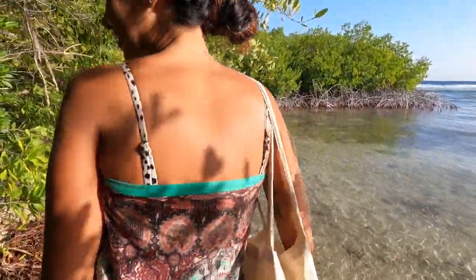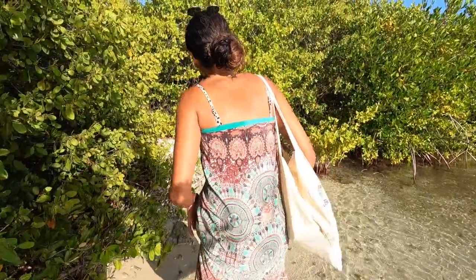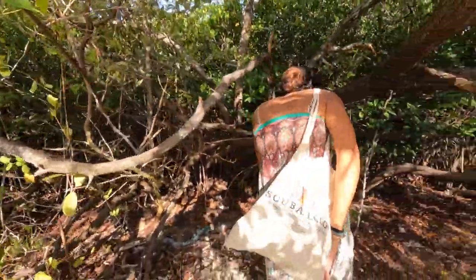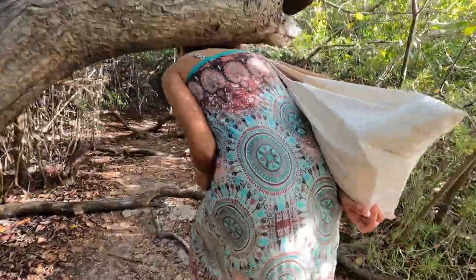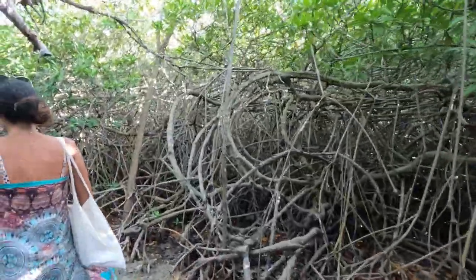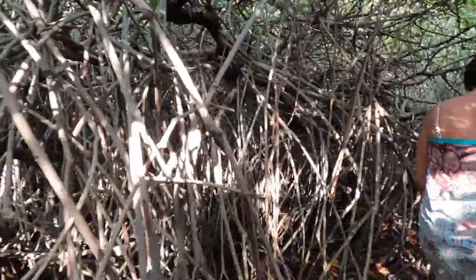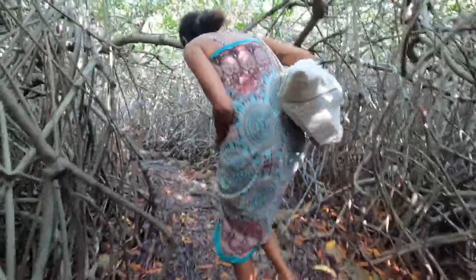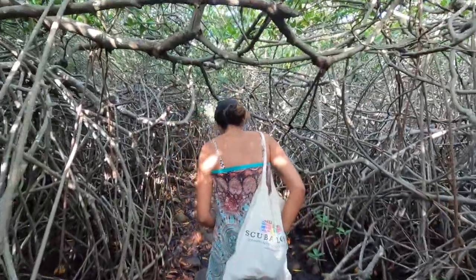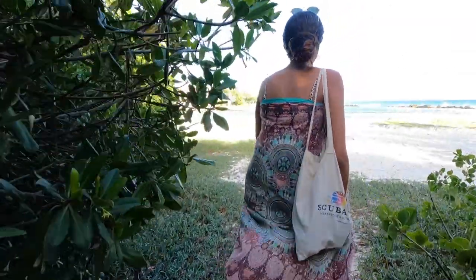Is there anything here? Yeah, I think it's like a secret beach. Oh, a little beach. It's still not deep here at all though. Oh no, it looks like it goes on as a passageway. I just see this in the pictures of this place, that it's like these little mangrove paths everywhere. It's actually pretty cool. Oh, another beach. Yeah. What the hell?